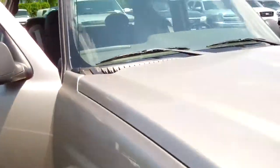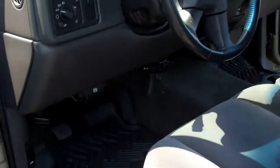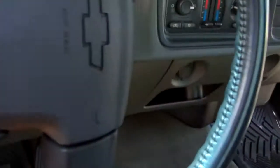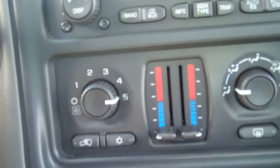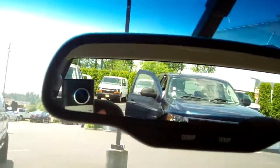Let's go over here and take a look at the driver's side. So as you can see, cloth interior, still very, very nice. Climate control, that's dual climate control for you and your loved ones. You can control your airbag, you have tow haul mode, CD player, rearview mirror. It is all real nice.